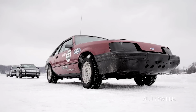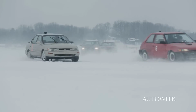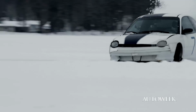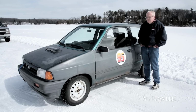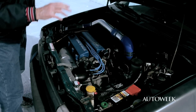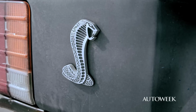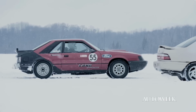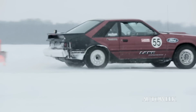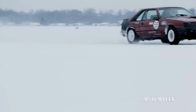This is a 1984 Mustang SVO. Oh, it's my daily driver. Toyota Corolla, 1996. I drive a 99 Dodge Neon. It's a 93 Ford Festiva. What it's got in it is a 1.8 liter from a Ford Escort GT. It's a 4-cylinder turbo, so it gives you a little lighter car for when you're running on really clear ice, but if you get some good traction, the turbo comes in handy.